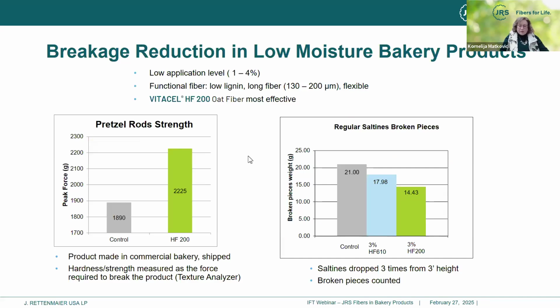Now, breakage reduction, right? That's a headache for every manufacturer of these low moisture products. And we have done several tests to see how fiber can help with this. So pretzel rods were made in a manufacturing plant, and then they were shipped. So basically, they went through the same process that they do every day when they leave the plant. And then we measured the peak force that's needed to break this pretzel rod that has fiber in it. And you can see that it did improve the strength of the pretzel rod. This is a fiber that is used quite a bit commercially these days for various low moisture products.